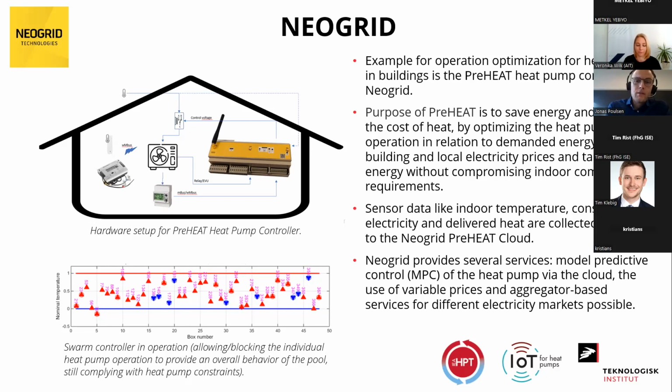Yeah, and one of the key focus areas is, of course, that when they have these services to save energy and reduce the cost of heat, they also want, at the same time, to not compromise the indoor comfort requirements. So they also are collecting a lot of different data, for instance, the indoor temperature of the different rooms in the house, before it's being collected in the cloud by their NeoGrid Preheat controller.